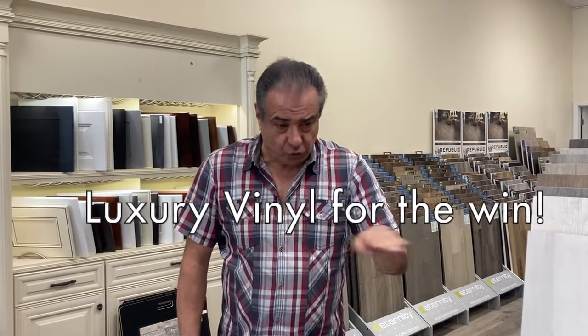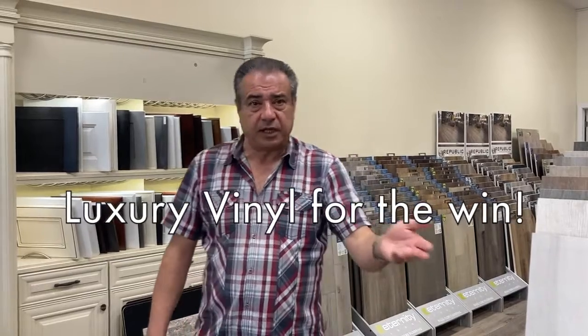That's why I highly recommend, if somebody doesn't want to spend the money and wants something durable with no maintenance, like zero maintenance whatsoever, you just mop this thing and that's it.